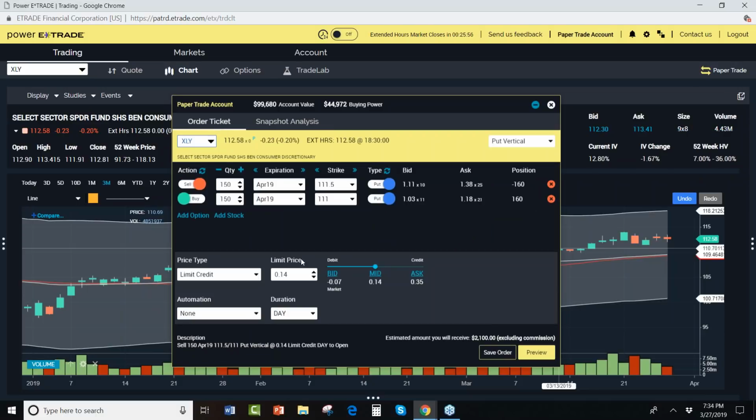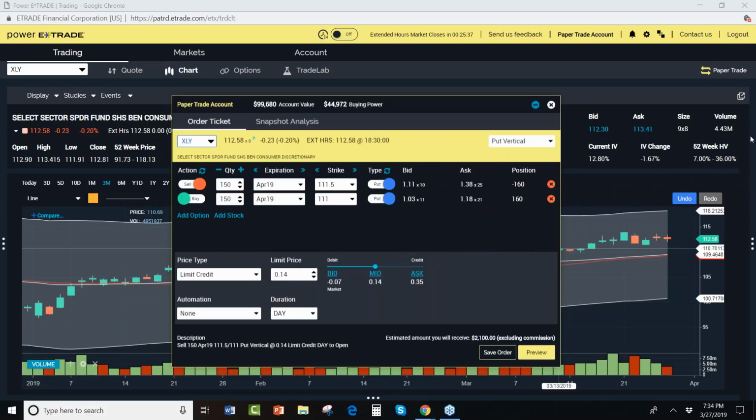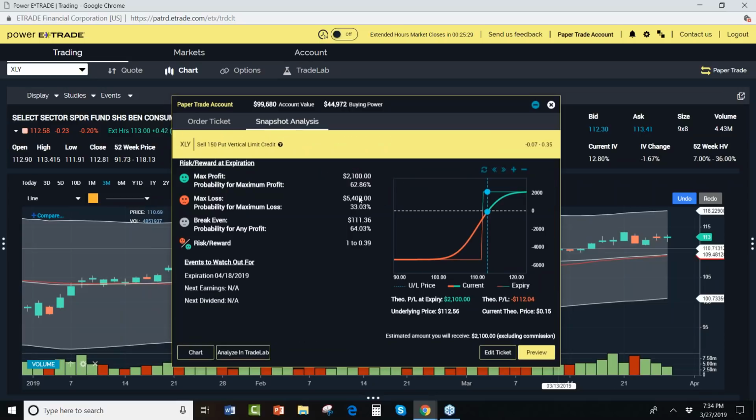So what do we do? It's easy math, political science math, folks. I simply double the credit that I take in. If I get 14 cents on this trade, and this trade goes up in value to about 28 cents, Uncle Wiz looks at himself in the mirror and goes, why is XLY imploding? Should I eject from this trade now and save my life? Right? Double the credit, then you take it. Now that we've done all this, I know when I'm going to eject for max loss.